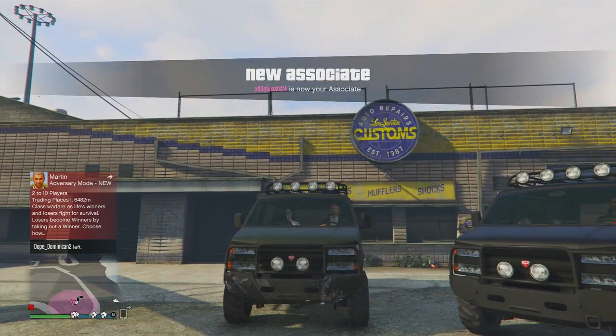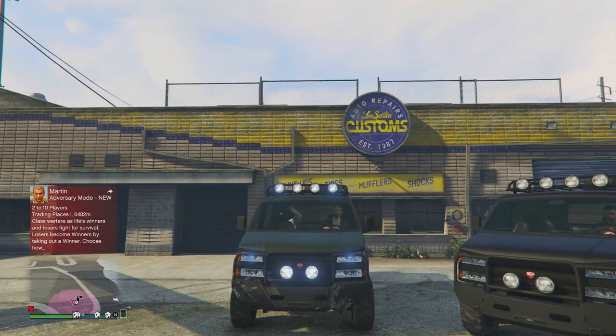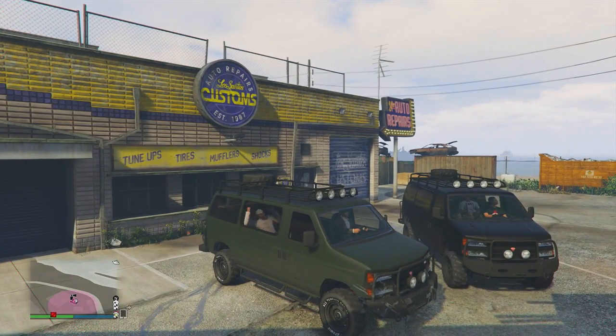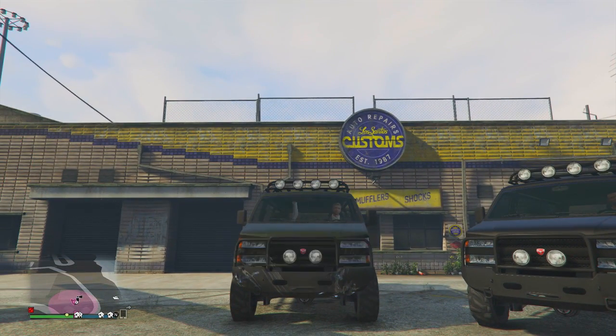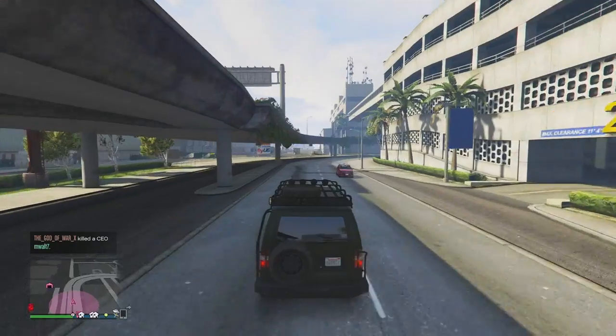And believe it or not, there are some vehicles in game, like I mentioned, that don't have that feature, even though they have the lights. I think the Coil Brawler is one of them. So this is pretty cool. Even though I've stated that this isn't the best vehicle, I think that is a super neat feature for the Bravado Rumpo.